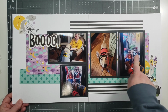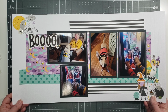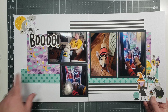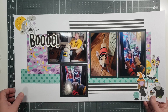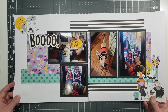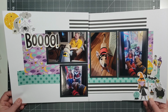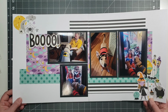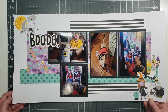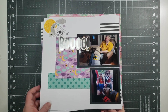Our very first trick-or-treaters were dressed up as Wonder Woman and Harley Quinn. And the dad, if you see his tie right there, he was dressed up as the Joker. So it was kind of cute that we were all superheroes. That was a lot of fun. And I think Mom was dressed up as Superman. So this was just this past Halloween.